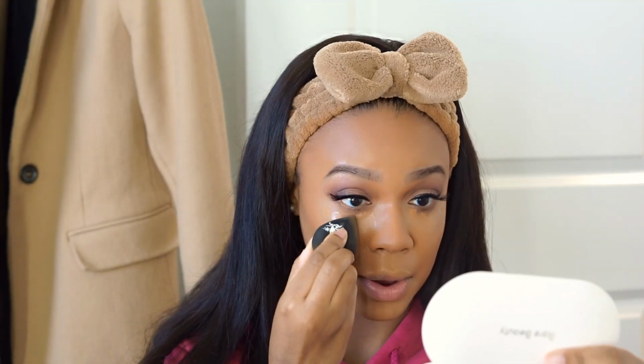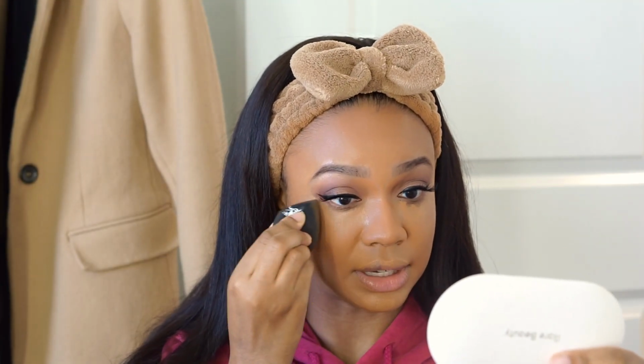And we are going to blend out the concealer, which is so pretty. It's a dream. Selena knew what we wanted. Selena knew. I'm going back in with this just to blend it all together so we don't have any harsh lines.